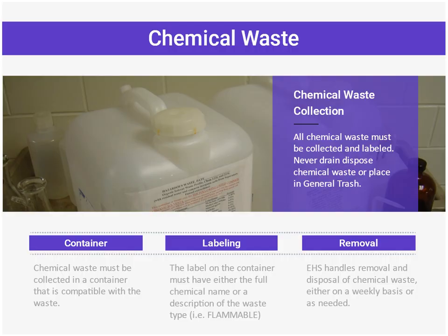All chemical waste must be collected and labeled. Never drain disposed chemical waste or place in the general trash. Chemical waste must be collected in a container that is compatible with the waste. The label on the container must have either the full chemical name or a description of the waste type. And EHS handles removal and disposal of chemical waste either on a weekly basis or as needed.